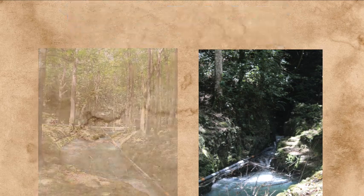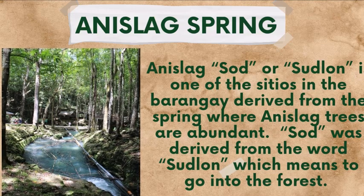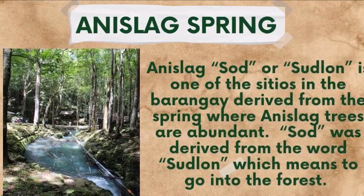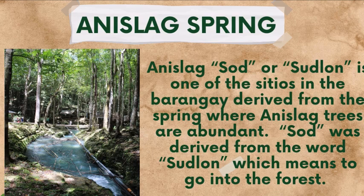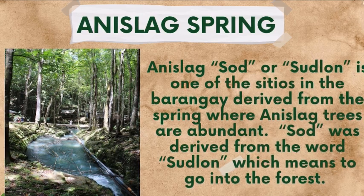Anislag Spring. A very cold, fast-flowing spring situated in the middle of the rainforest of Umhon, Valencia. Cottages were built near the spring for the locals and visitors. The temperature of the spring water in Anislag is somewhat related to the amount and rate of its groundwater flow.